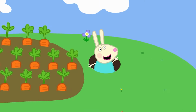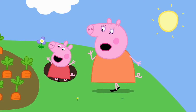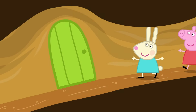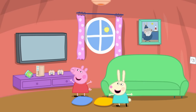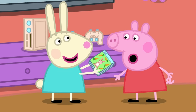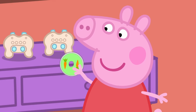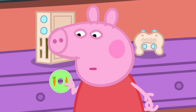Hooray! Hi. Today, Peppa is going to Rebecca Rabbit's burrow. Bye, Mummy. Today, Peppa is already at Rebecca Rabbit's burrow. She's come to play a new video game called Carrot Catcher! Do you want to play? Yes, please. I'm amazingly really excellent at games. Oh dear, Peppa doesn't know how to begin the game.